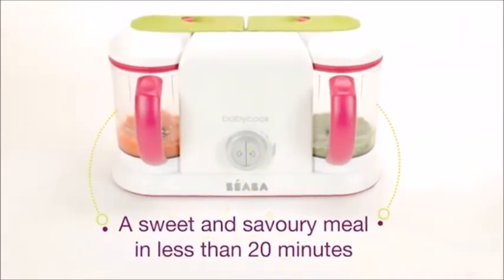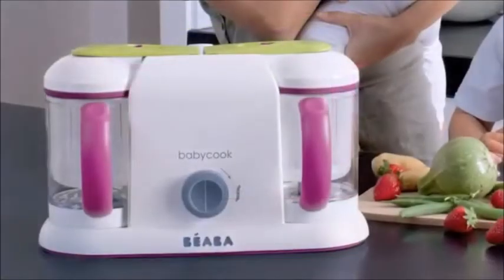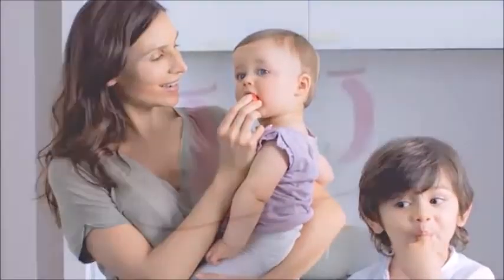You can prepare a sweet and savory meal in less than 20 minutes. Prepare a full meal in no time to treat the whole family.